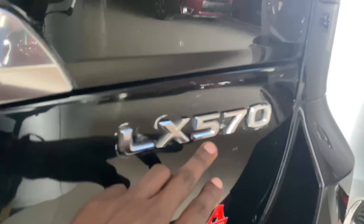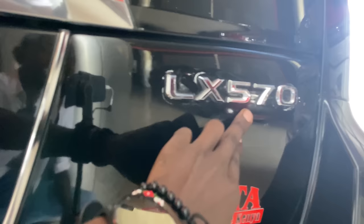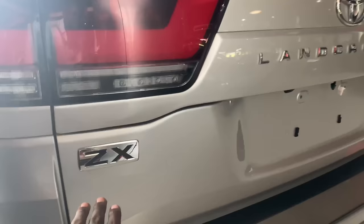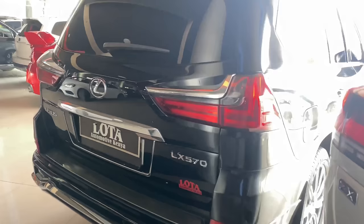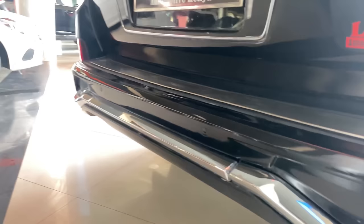So this LX570, it is Lexus, and the car is 5,700 cc, and it's a V8. But when you come here to the Land Cruiser, ZX, that is the grade, then there's the imprint of Land Cruiser, then there's a V8 for the 200 series. So you see, that is the difference. So the back of the Lexus really looks really good as compared to LC300 and LC200. So I think this is something that you really need to consider.